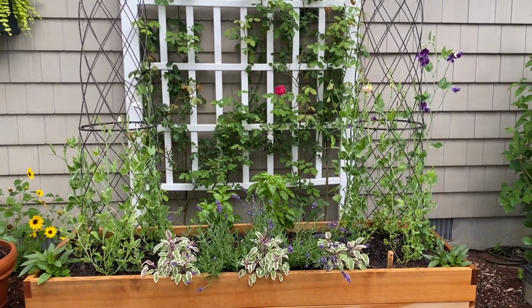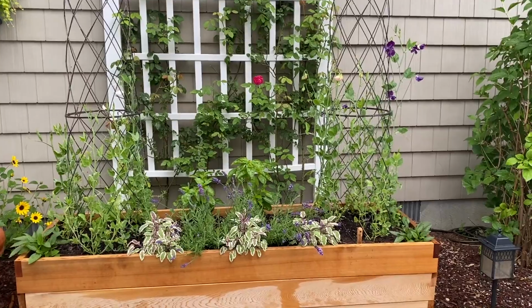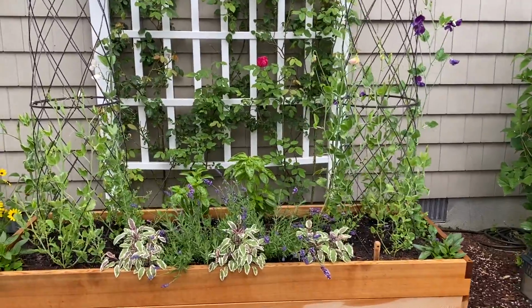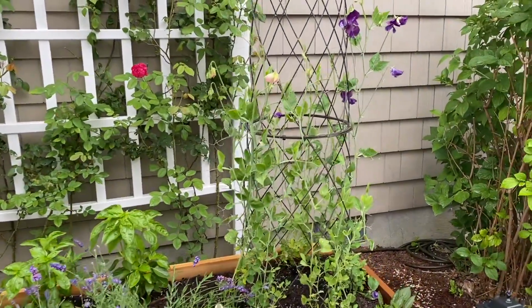Isn't it so pretty? That variegated sage, I think they called it a tricolor sage. It's got the pink and white and green. It's just so beautiful in the front there in between the lavender. And then these are my sweet peas.